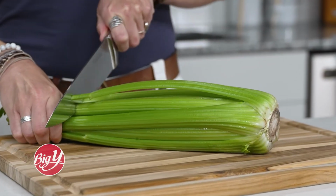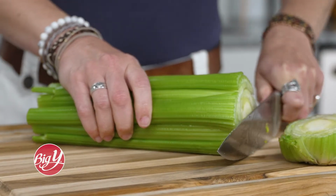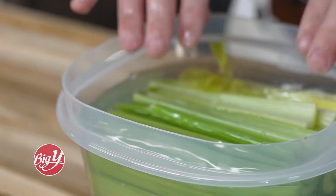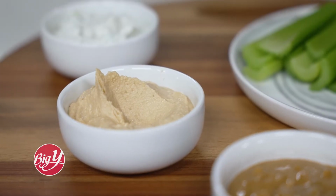An easy snack solution when craving something with crunch is to have celery stalks prepared ahead of time. Simply trim rinsed celery and store in a water bath. Pair up stalks with protein partners like Greek yogurt dip, hummus, and nut butter.